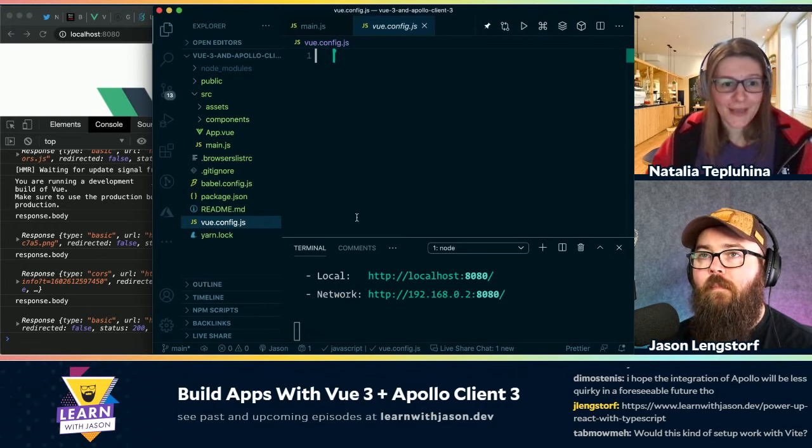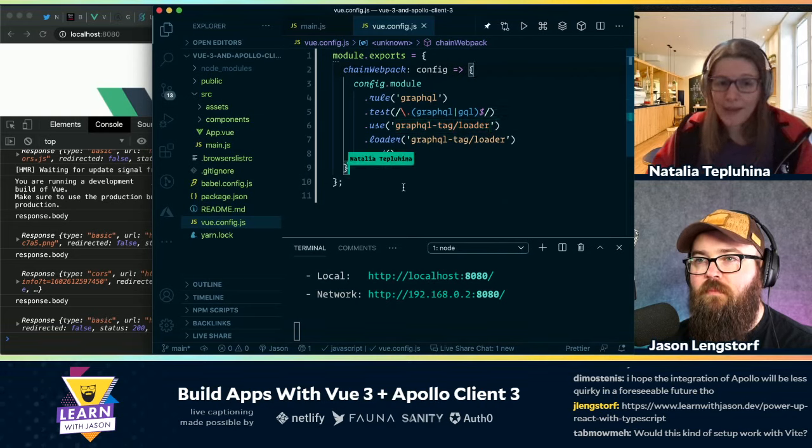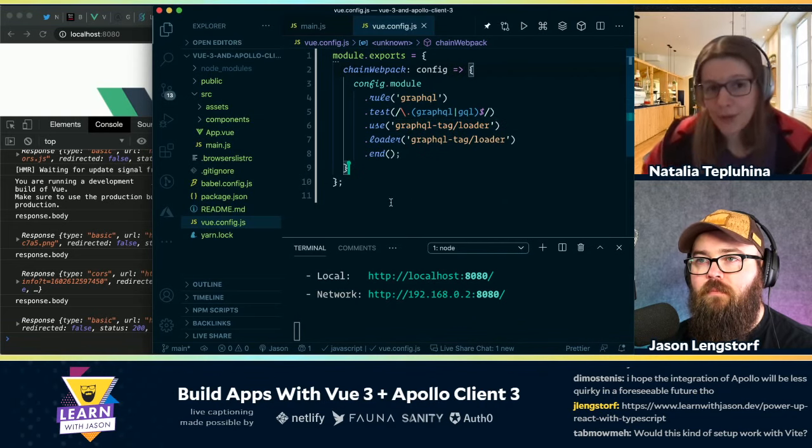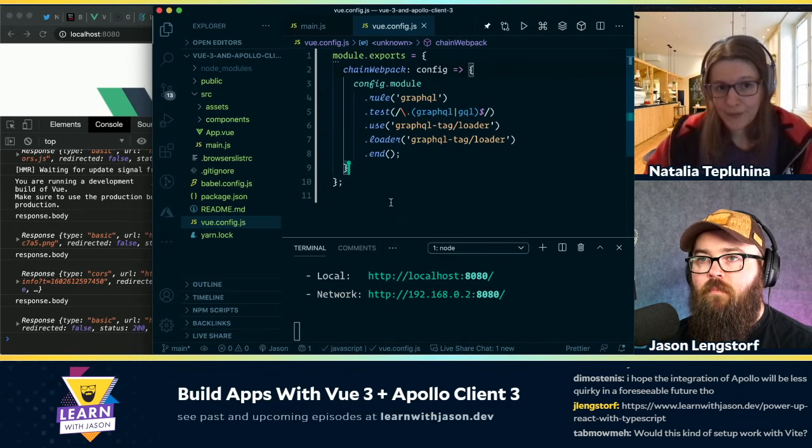And I will explain. So this is basically Webpack config. It's not Vue related at all. We're saying that if you see files with extension GraphQL or GQL, please use GraphQL tag loader for them and make them be able to import and use in JS and Vue files. That's it. So we're just creating a new rule for Vue files.